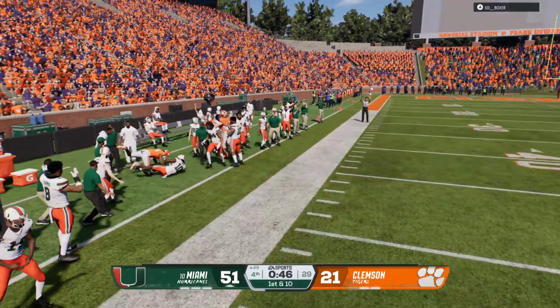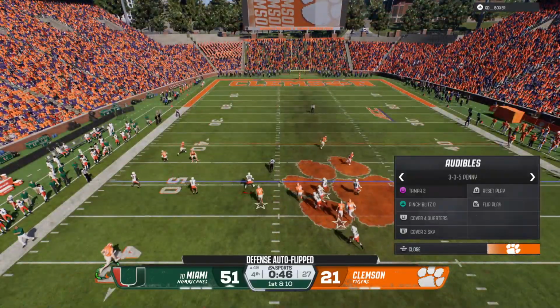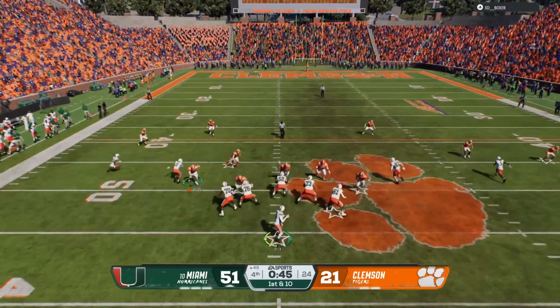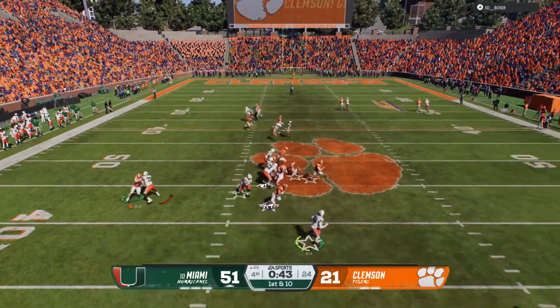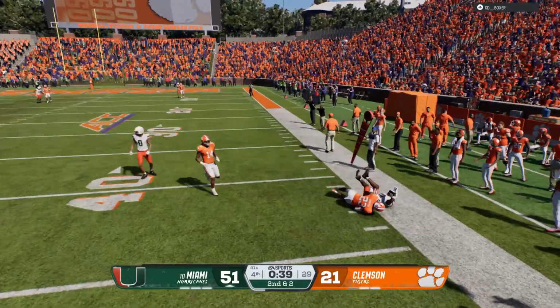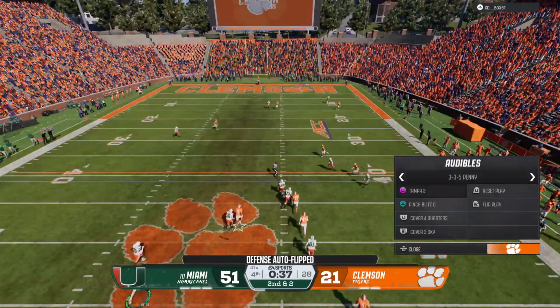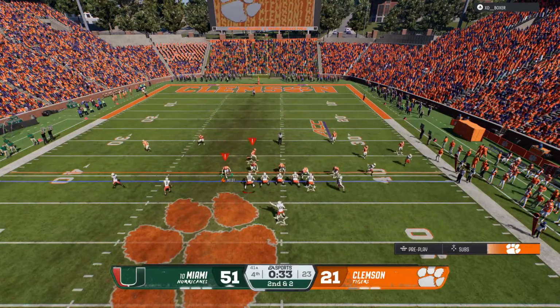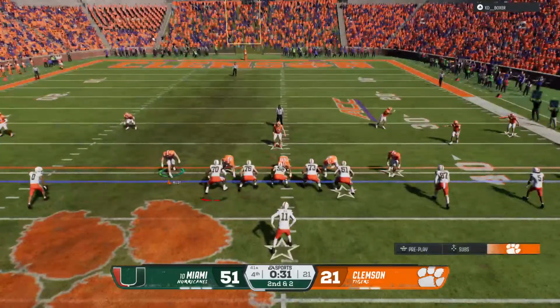Across midfield and out of bounds at the 49. A big pickup there. And the Canes will line it up on 1st and 10. Looking downfield on first down. Looking to scramble. It's complete on the right side. And they're able to make the tackle. They get to the line quickly. 2nd down.